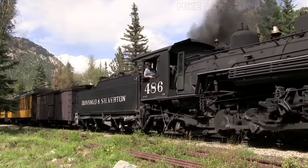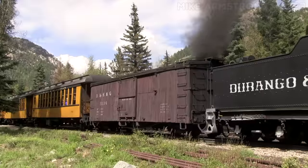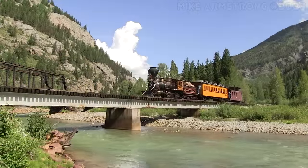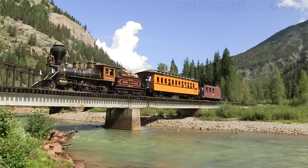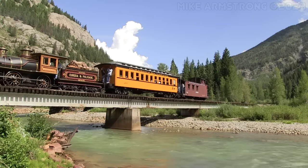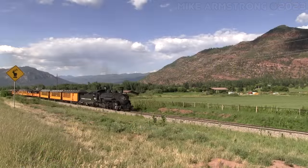photography specials. Two regulars at this event were Denver and Rio Grande Western No. 315 and Eureka and Palisade No. 4, the Eureka, an 1875-built 4-4-0 wood-burning steam locomotive. Over the years, I visited the railroad several times during Railfest.